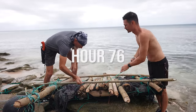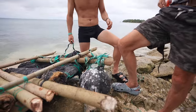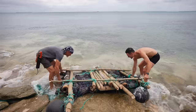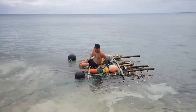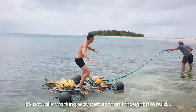String needs to be right under here. The buoys make it look very rafty. Oh, it's gonna look rafty. Hope for the best. All right, we're gonna see if we can get it back in the water. Nice, it's off. The initial float test. It works! It's actually floating way better than I thought it would.